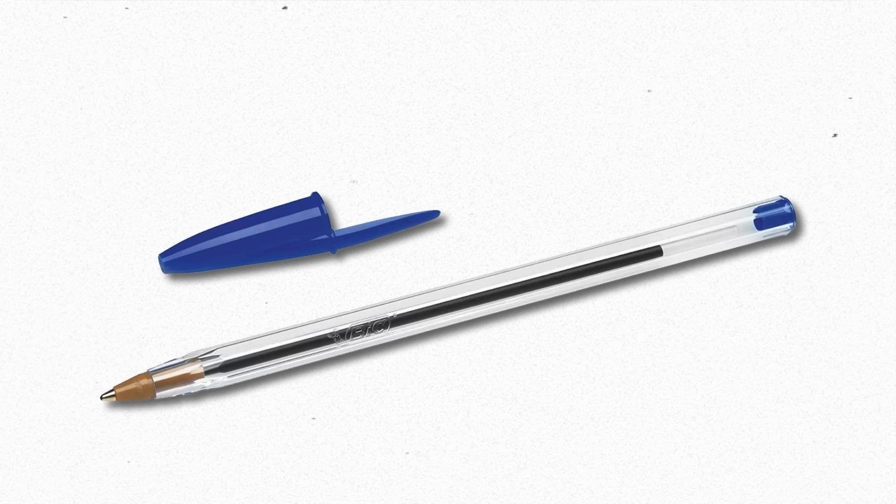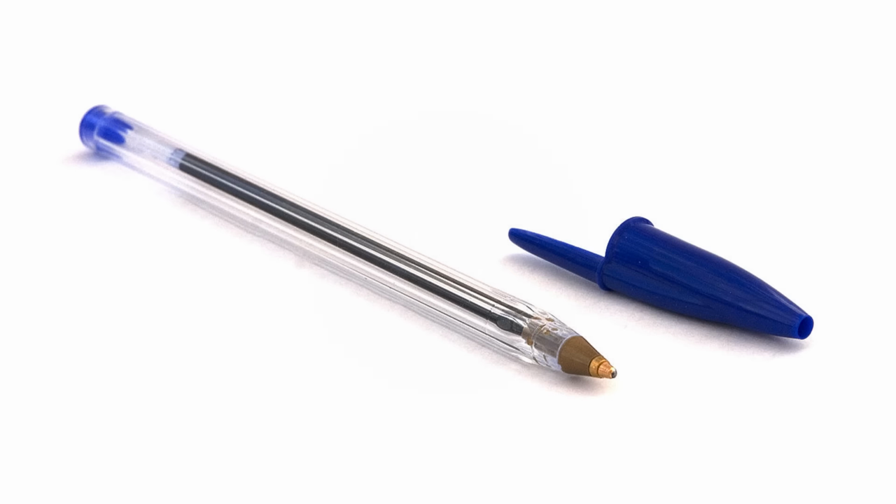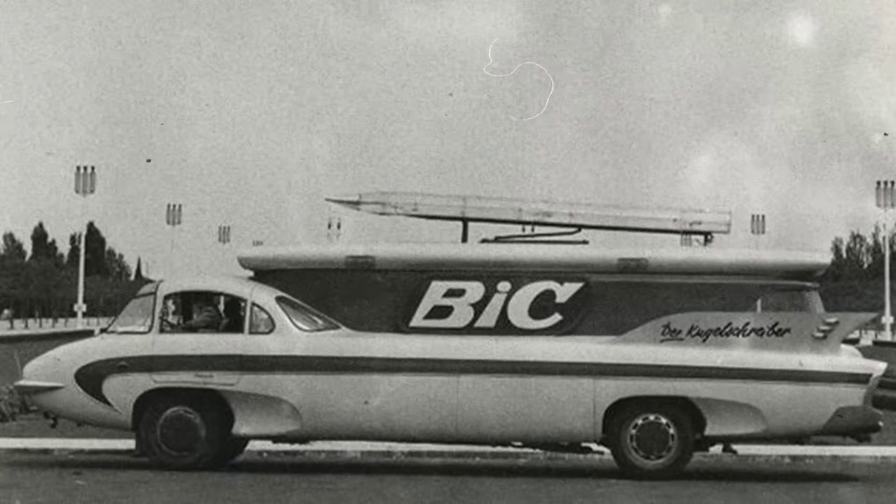One of the few things that changed since the Cristal's 1950 release is the polypropylene cap, which had a pointed tip before 1991, when they added a hole to the top to reduce the risk of suffocation if you inhaled it for some reason. Marcel Bic went on a huge advertising campaign.